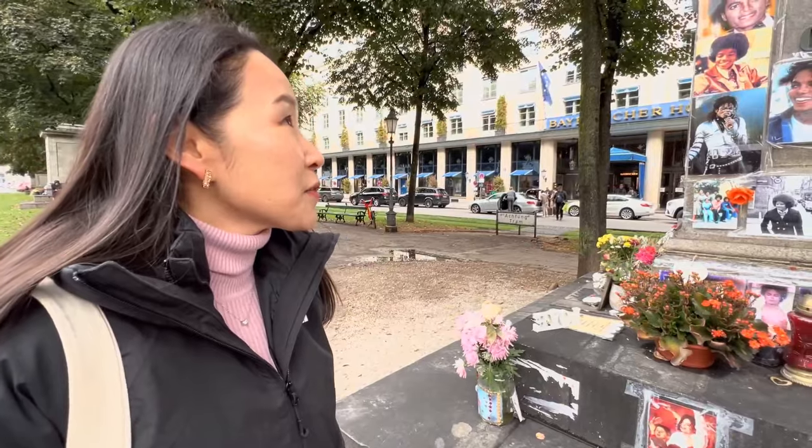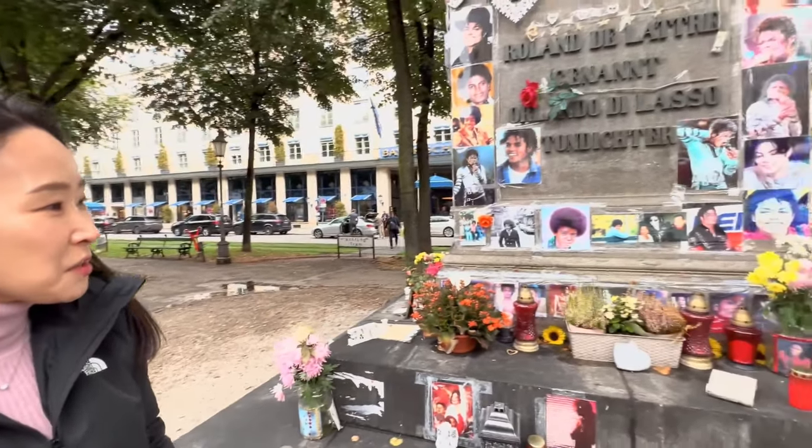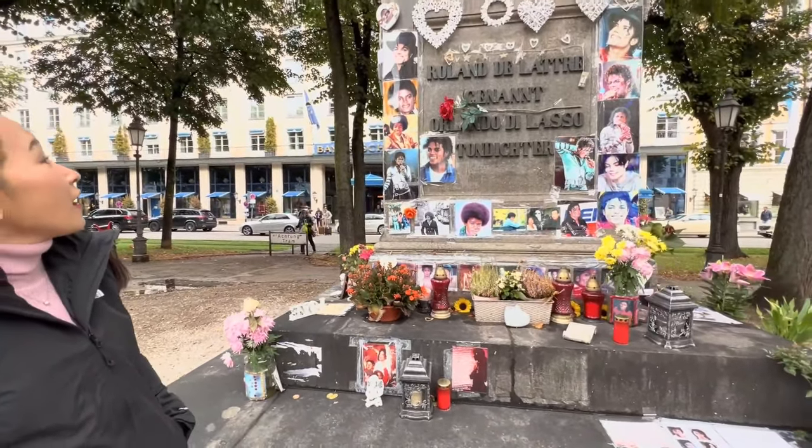It is a little bit bizarre. It looks almost like a makeshift Michael Jackson memorial under somebody else's statue. It's very interesting, to say the least. Keep walking to find some food.